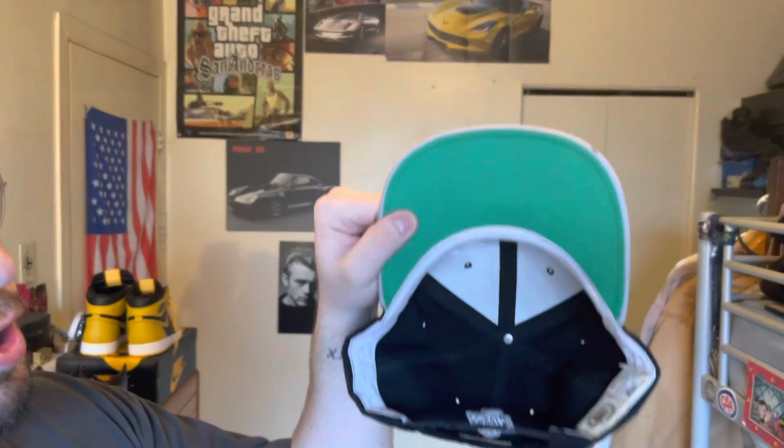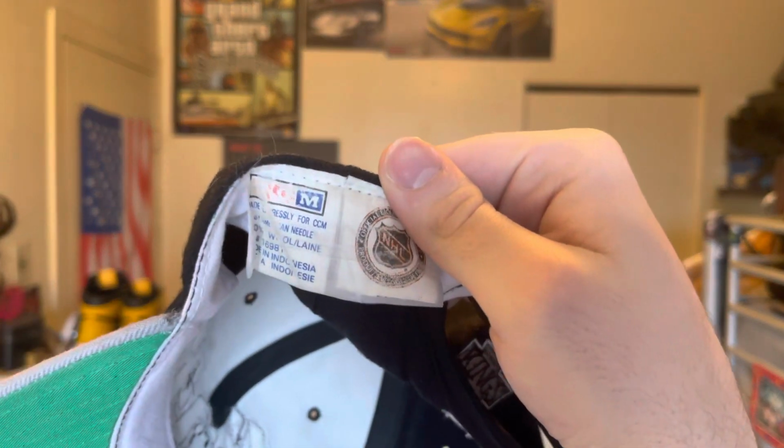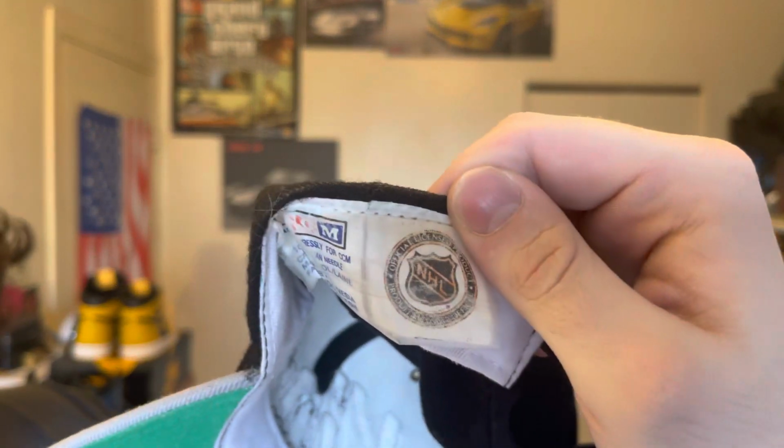They all have green underbrims as well, and this one has the NHL Center Ice tag. I hope you guys are able to see that. But yeah, so $160 for all of these. This one has, I forgot to show this, a bit of a hard stain on the brim, but that doesn't really bother me, man. This is a $120 hat on its own, so I really cannot complain at all.